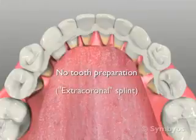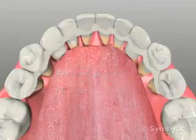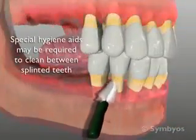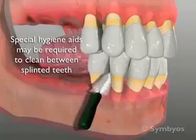preparing them at all. Regardless of the method, periodontal stabilization can significantly reduce the forces placed on the remaining periodontal attachment and prolong the service life of the natural teeth.